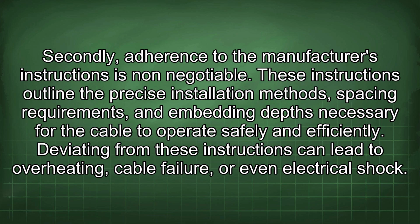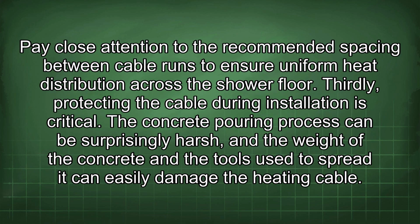Secondly, adherence to the manufacturer's instructions is non-negotiable. These instructions outline the precise installation methods, spacing requirements, and embedding depths necessary for the cable to operate safely and efficiently. Deviating from these instructions can lead to overheating, cable failure, or even electrical shock. Pay close attention to the recommended spacing between cable runs to ensure uniform heat distribution across the shower floor.